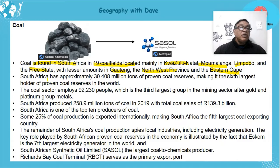Now we look at the next point here. Approximately 30,408 million tons of proven coal reserves. Again, proven is the estimate of how much you're going to get out when you mine. These mines are active, so it's a lot. You don't need to know the amount, but you know it's a lot, eh? Making it the sixth largest holder of proven coal reserves in the world. It's in the top 10. We have a lot of coal.